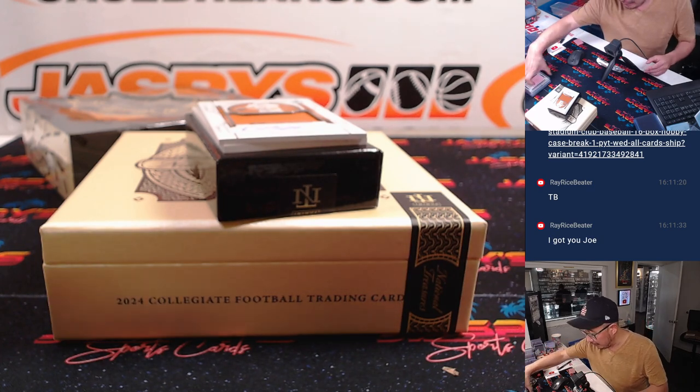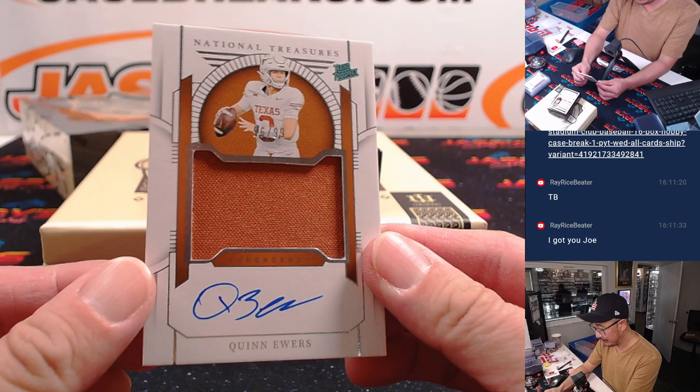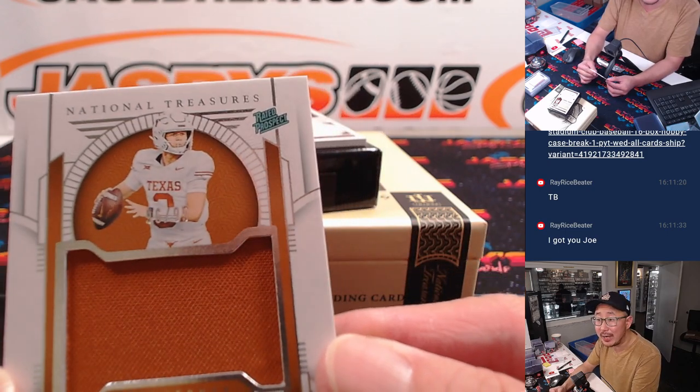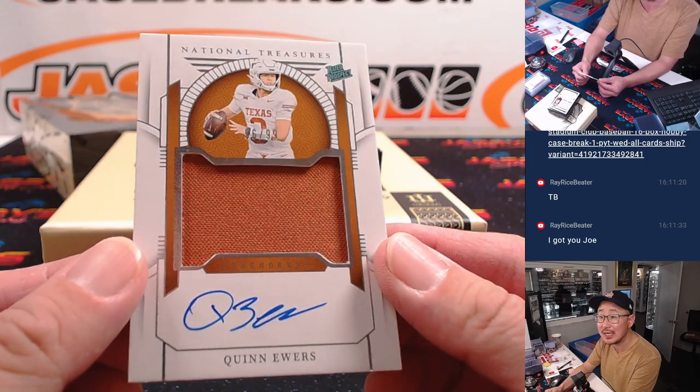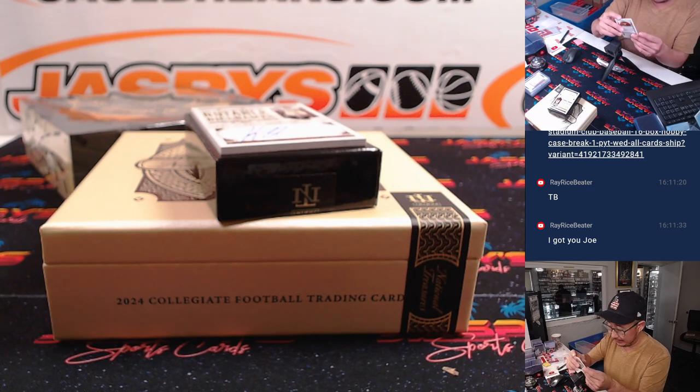Ah, look at this. Our first NIL card, and it's Quinn Ewers. Nice, 96 out of 99. You got the little rated prospect stamp up there. Jersey and on card auto. That's Greg with the NIL spot.